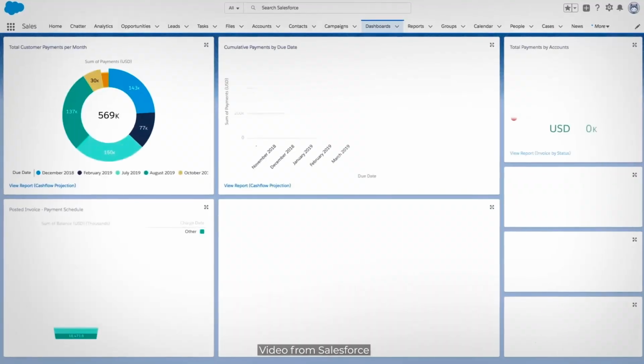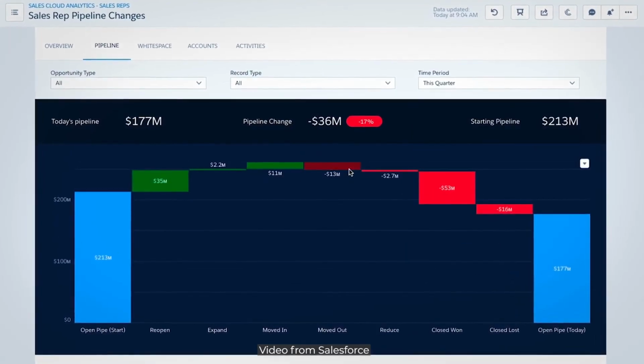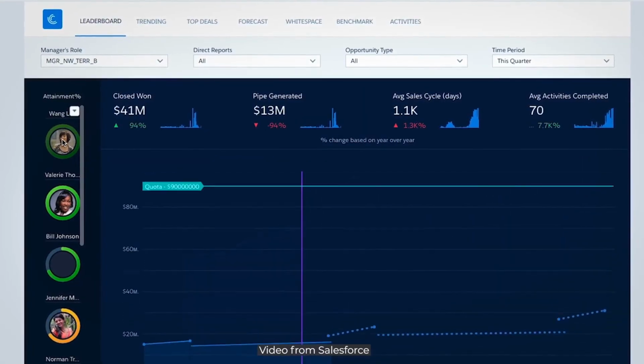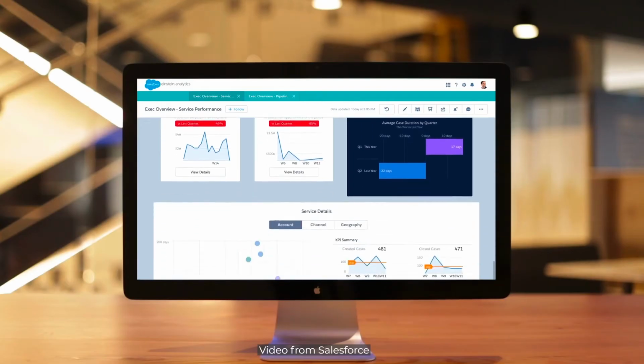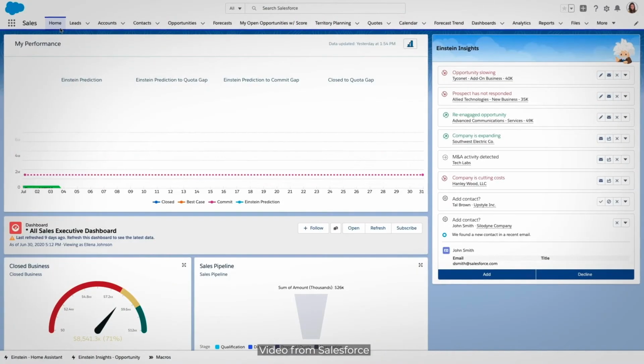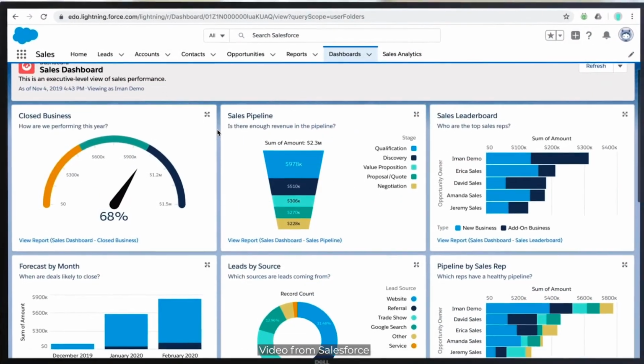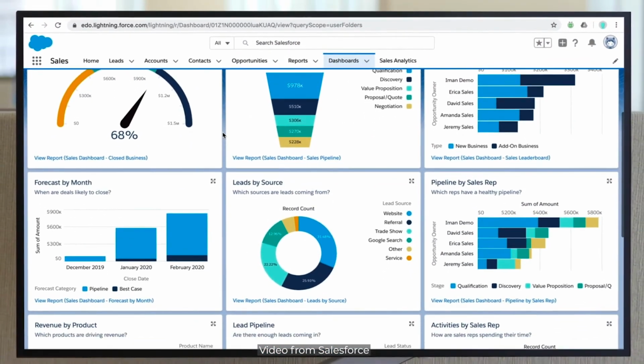Number 5, reporting and analytics. Salesforce's reports, self-serve dashboards, and advanced BI tools can provide all roles with access to real-time data. It is possible to set up customized dashboards for every individual. Many managers and executives who use Salesforce find it hard to switch away, as they depend on its reporting to operate.